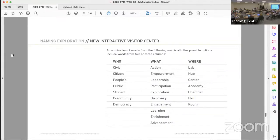I actually also prefer hub because I feel like this is where they start and from here they go out into the building and explore some of the things. I like civic engagement hub, but it doesn't have a catchy acronym. Bell or tell. Well, hub would be. No, you're right.